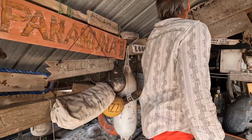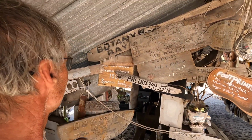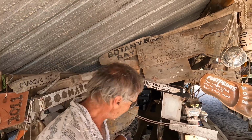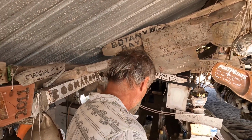Is that yours? This is your last one. Oh, this is my very first one. Fantastic. This one here. Botany Bay. What's the name of your boat? I'll put it on the back. You have to go around the back. Oh, you look, he found it. Thirty good years ago, he's back.